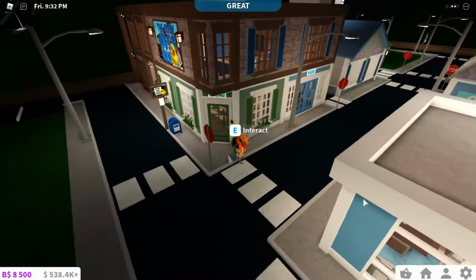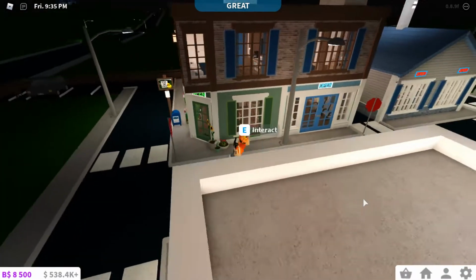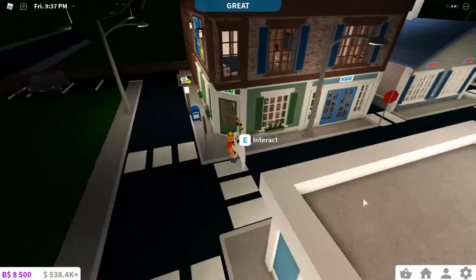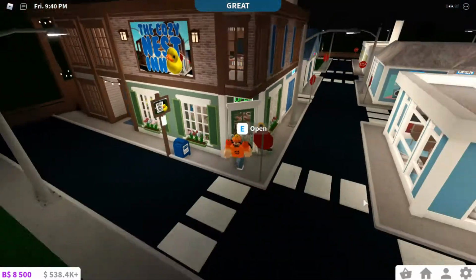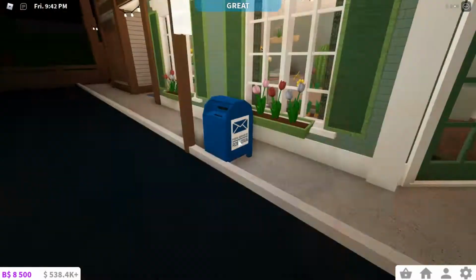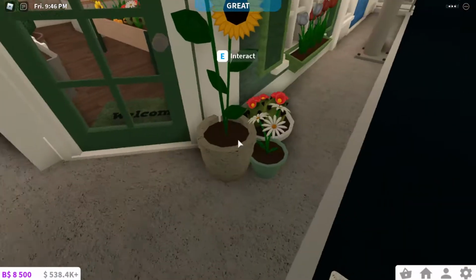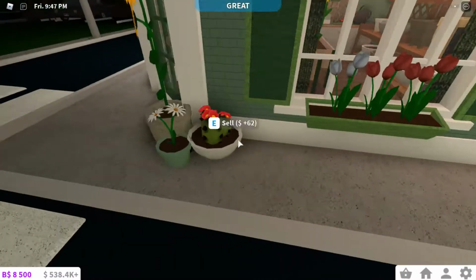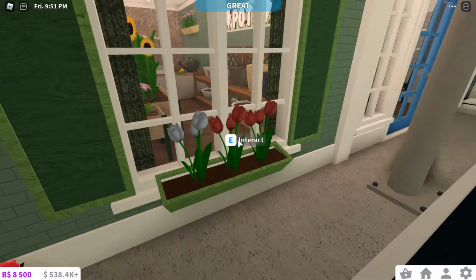This took me probably about 3.5 hours. So pretty long, but it's three buildings. Well, it's one kind of building, but there are three shops in it. The first shop is the gardening shop. Got some flowers on the outside on the windows, and we've got a little display here of the flowers and some of the stuff. And yeah, there's just flowers and cactus and more flowers.